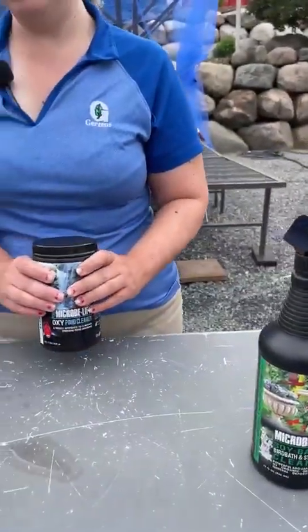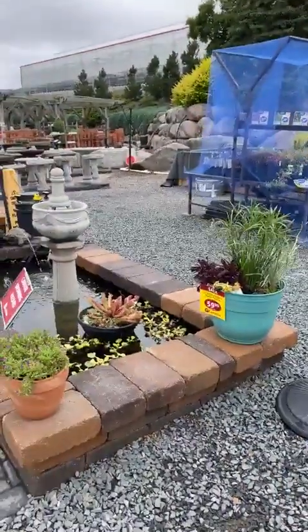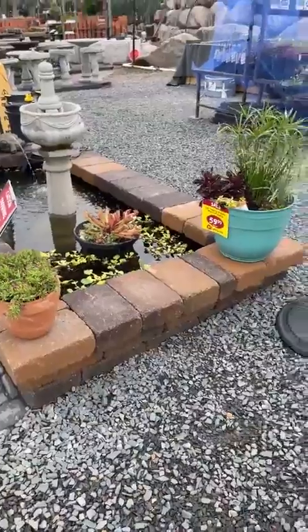But what do you do about your pond, right? So what do you do if your pond has got tons and tons of algae growing in it and you're not sure how to clean that? Well, the first thing to do is to manually remove as much of the algae as you can.